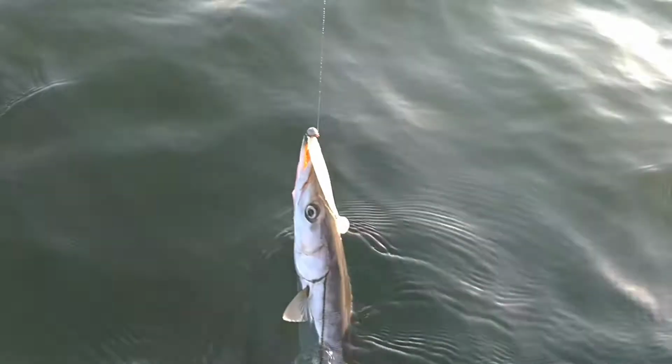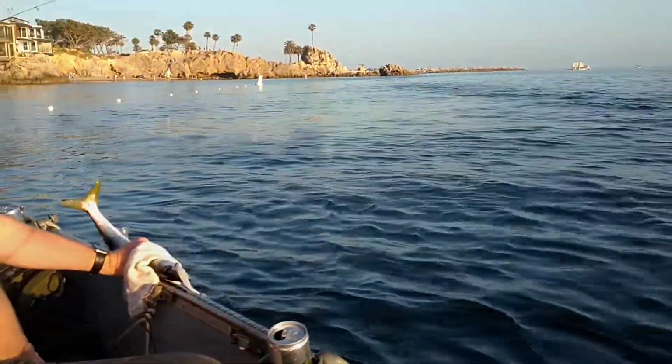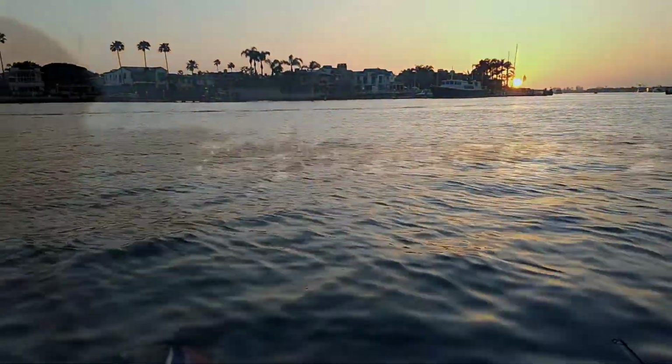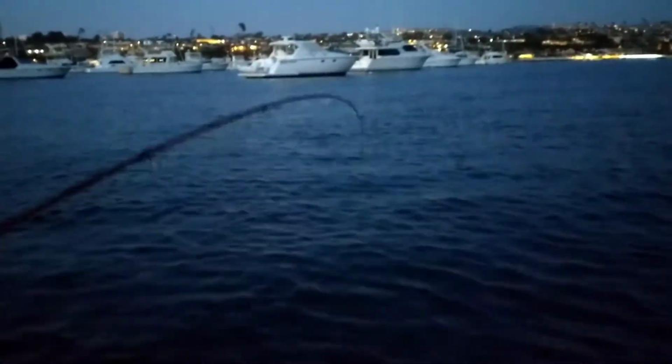I got one right here. I got to pull up. He's sitting there. All these fish are like 22. Yeah. Flag in the background. Come on. Yep. It's getting dark. I should have put my headlamp on. I know. Bring it. I believe it's on. It looks like a pretty good fish there, Greg.